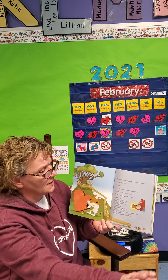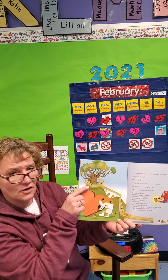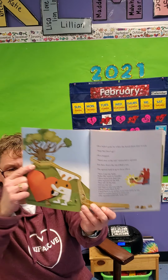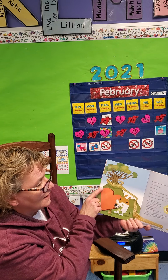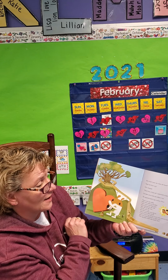Stand clear of the rut, instructed the squirrel. Just then, down the rut, can you see that rut? Oh my goodness, it looks like a slide. Down the rut rolled a nut. The squirrel held it up to show Olive.